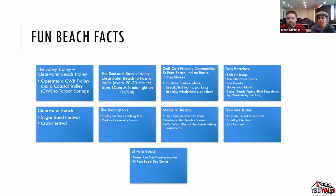So Madeira Beach has the John's Pass Seafood Festival. They had actually rescheduled it for this weekend, and because of the rise in COVID, they have renamed it the Arts Festival. So if you drive by, they are setting up. I want to say it starts today at 2. So I encourage you guys to go out and support these local vendors. As we all know, our beach communities have been hard hit, especially the little vendors, the restaurants, and all of that. But that'll be going on. There was a really cute food truck heading that way. I want to stop and eat there just because their truck is cute.